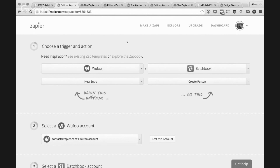So in Zapier, we're looking at what we call a one-to-one connection. So this in particular is what we overall call a Zap. A Zap is that connection from one app, and we're going to send that data to the other app. So in this specific instance, we're saying anytime anyone fills out my Wufoo form, I'm automatically going to create a person in Batchbook. And it's very, very simple to set up. You just need to make that selection here.